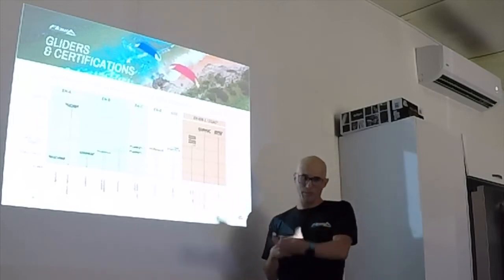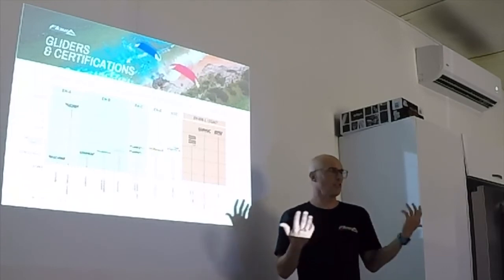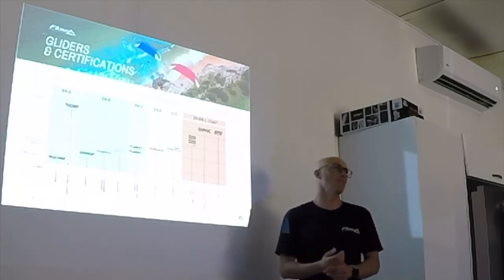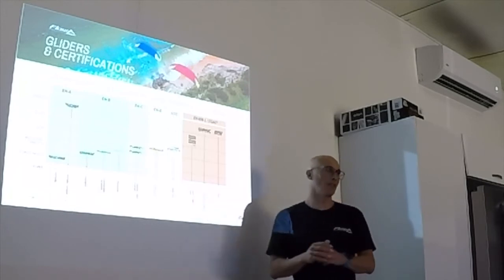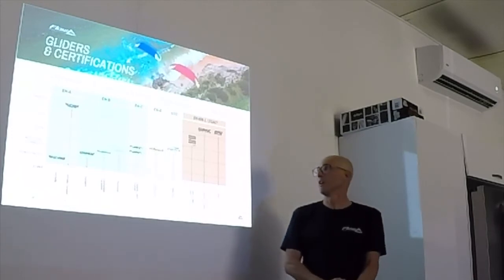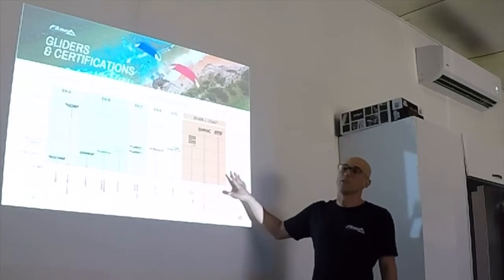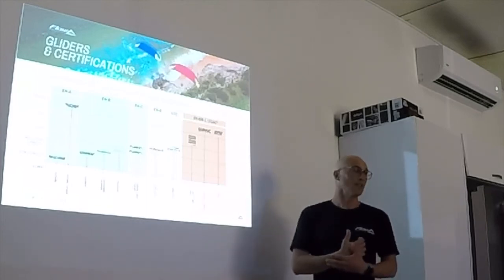Talking to pilots that fly different wings, the latest generations, they observe the same thing. So it's not something that's only happening with the Flow gliders, it looks like other high-end gliders have the same behavior and feature, which you notice a lot on the PPG gliders.